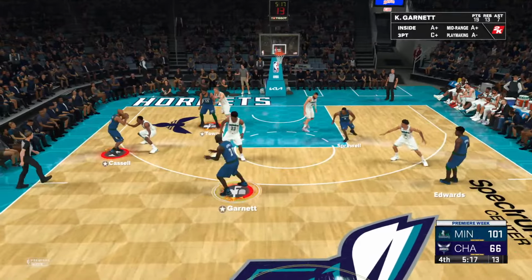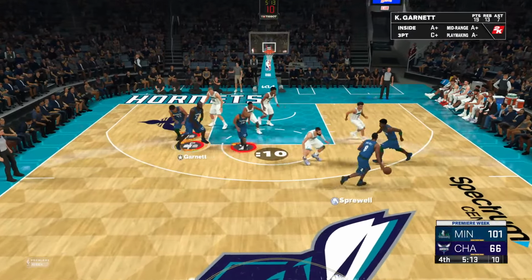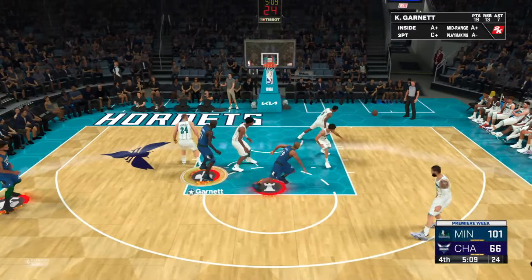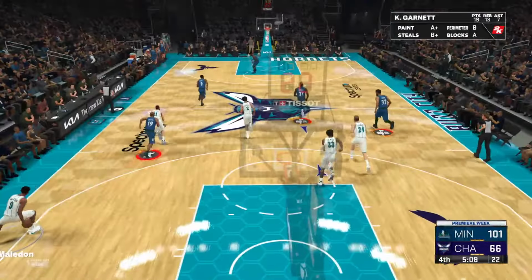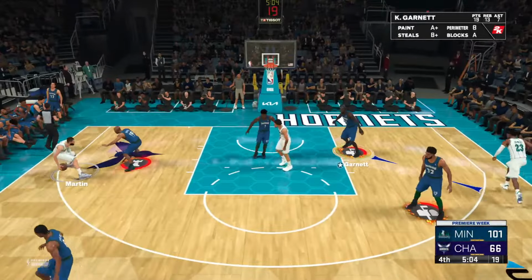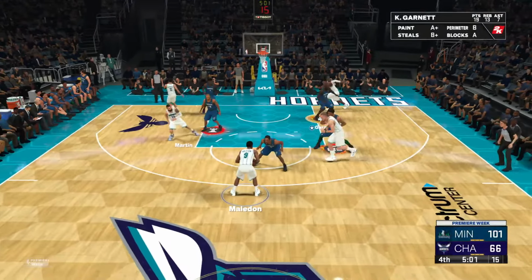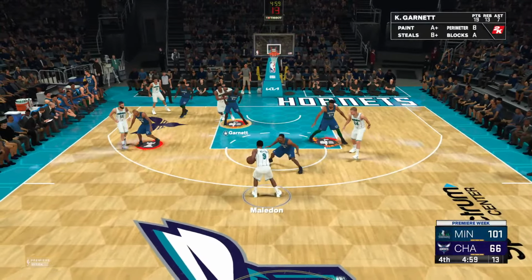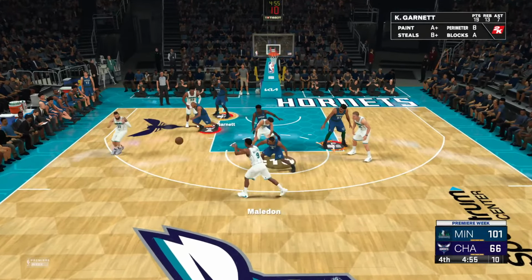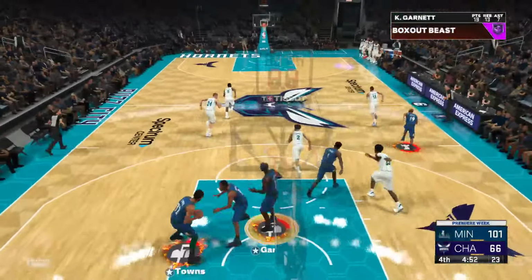Looking at who's out there now for the Hornets. Jones checked in for Washington. Cody Martin comes in for Gordon Hayward. And Bouknight comes in for Terry Rozier. And just about 3 minutes through the fourth quarter here. Now, here's Melodon. Back to Martin. The three. It's rebounded by Towns.